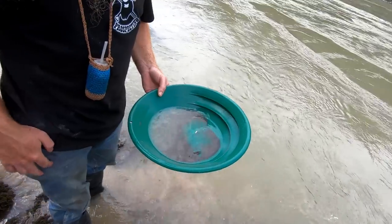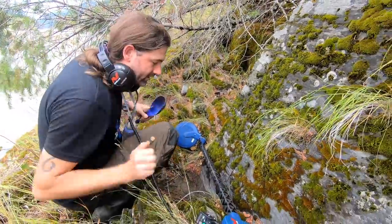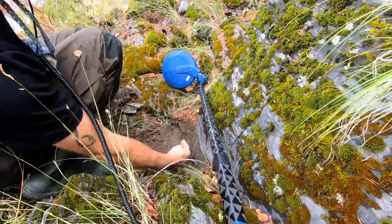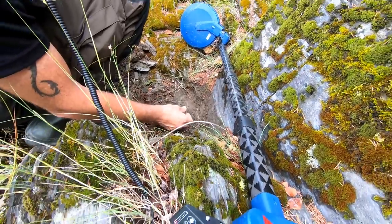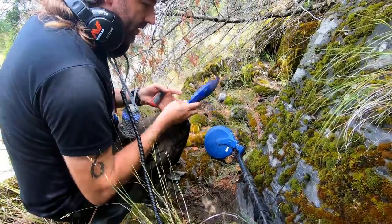Did you hear that? I did. Let's go check up on Shane for a moment. How you doing, brother? I'm still chasing a target. I found a piece of iron down here. I dug all the way down to this crevice. I found a little piece of iron, and there's still another target in here. So I'm just chopping away, buddy.